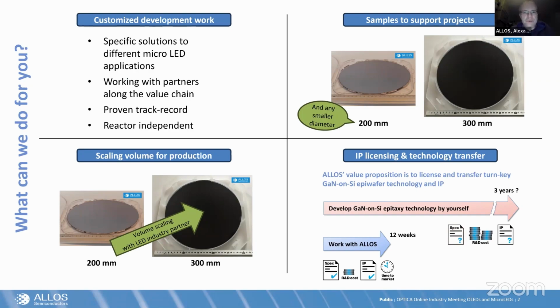And we make sure that this works by also transferring the technology. So it's not only a license contract, but we actually implement the technology at the customer, so it works. Yeah, and there's a lot of technological advantages. One I mentioned earlier as a comment to Paul's presentation, which is the uniformity. So on these 203 millimeter wafers, we have one wavelength bin. So it's 2.5 nanometers across the whole wafer.